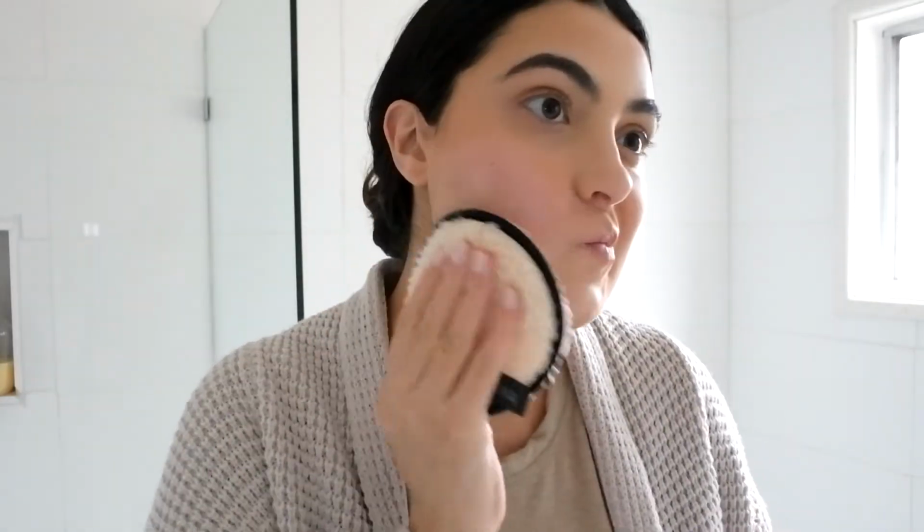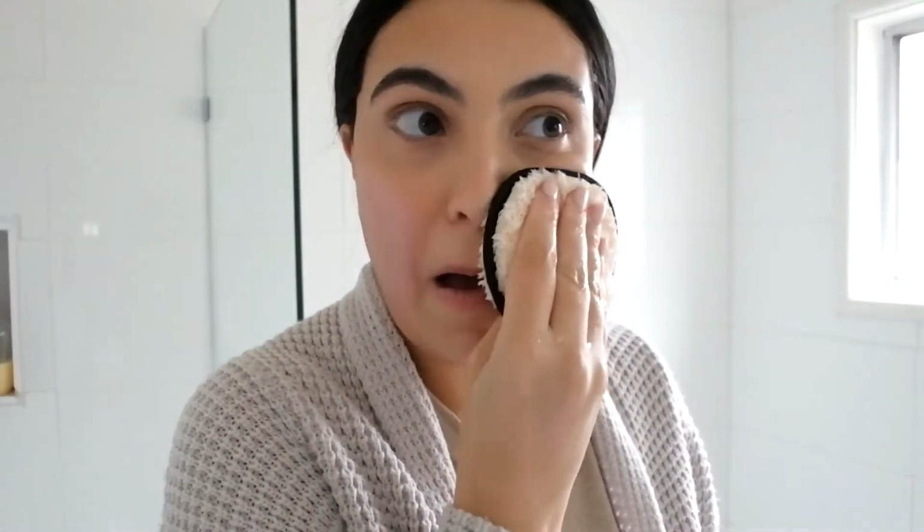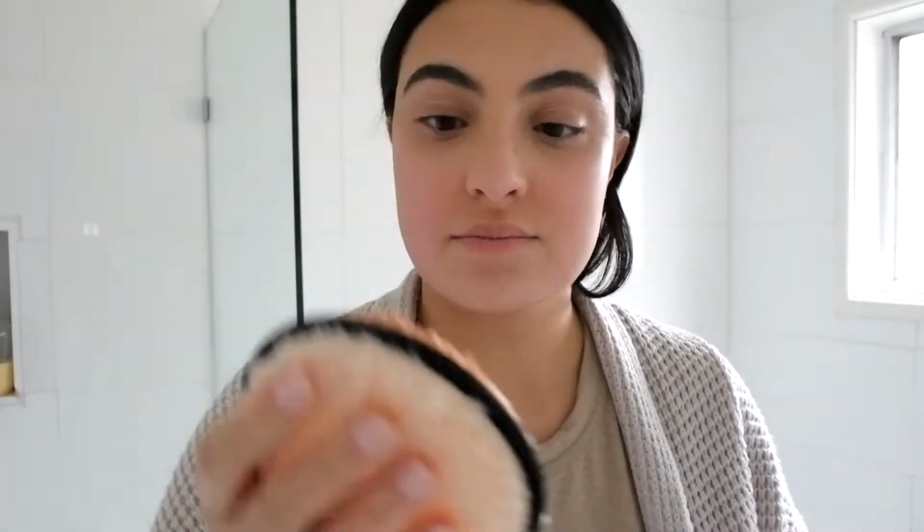So I probably should have looked at how you are supposed to use the sponge, but you are meant to put a cleanser on your skin. I probably would have used some sort of cleansing oil and then the sponge, but it did still manage to take a lot of my makeup off. Pretty much all came off. So that pretty much got rid of all of my makeup.